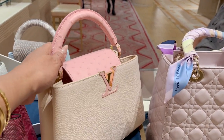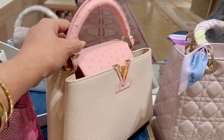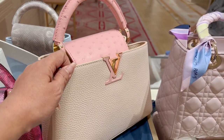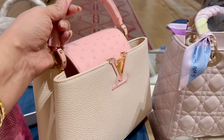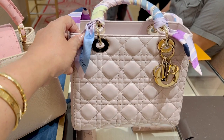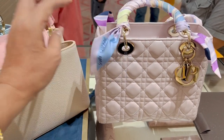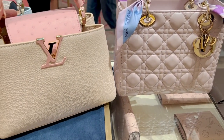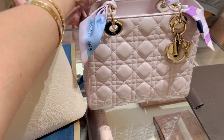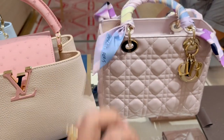Guys, these 2 bags right here, the baby size and my Lady Dior medium. These bags made me realize what I really love. They both have the same size, if not the same, almost. Okay, at this point, I still chose Capucines. But is it a baby or a mini?